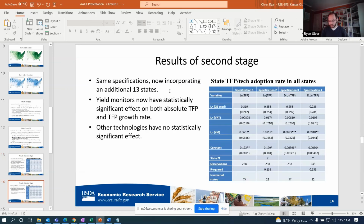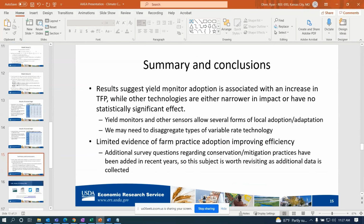Now, if we expand beyond the Corn Belt and take a look at all states involved in our sample, another 13 or so, we find that yield monitors are across the board statistically significant, and that other technologies simply are not statistically significant at all. So this is our first pass at this, but since our results suggest that yield monitor adoption is associated with an increase in TFP, while the others are a little bit more narrow, it's possible that what we're seeing is yield monitors are simply more effective, because they allow for several forms of local adoption and adaptation.